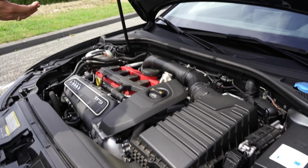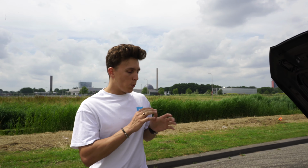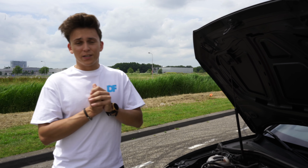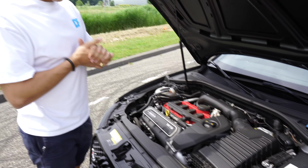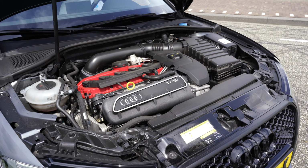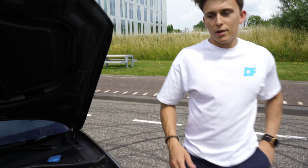So here we have the mighty 5-cylinder. So actually this car is all standard. So we have 367 brake horsepower and 465 Newton meters of torque, which propels this hatchback from 0 to 100 in 4.3 seconds with launch control. So this thing is actually a beast. The owner told me that he had already done like 260 kilometers an hour. Like if you remove the limiter, it actually does 280 quite easily. And yeah, this is just one of the best engines that Audi has ever made. It actually sounds like a rally car. So actually it sounds really nice.